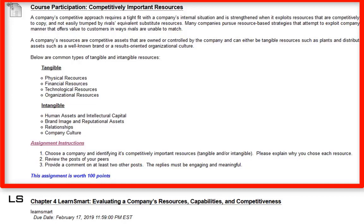Just to give you an idea of what I'm looking for here. Not only do you have to list whether it is tangible or intangible and what those are, you have to explain why you chose them. You can't just list that the coffee's great. Well, what else is there to it? What makes it the best coffee? What proof do you have it's the best coffee? Or what intangibles? What relationships have they created that explain why people choose Starbucks over other places?